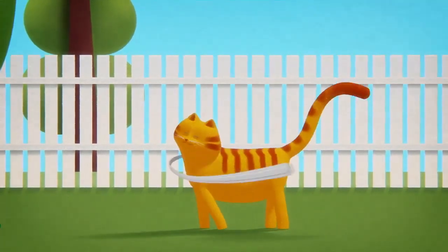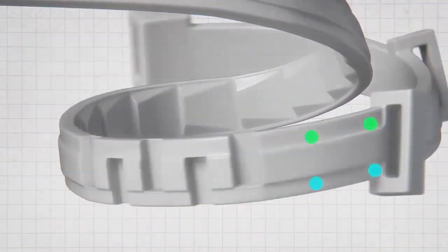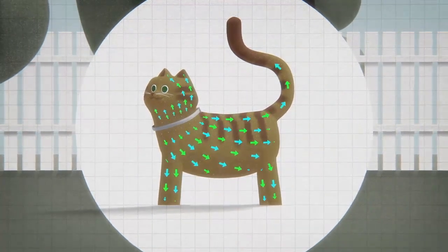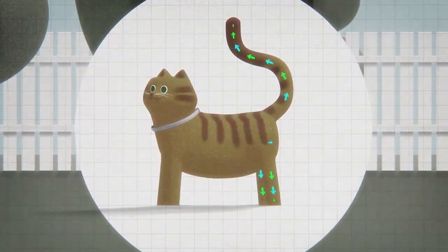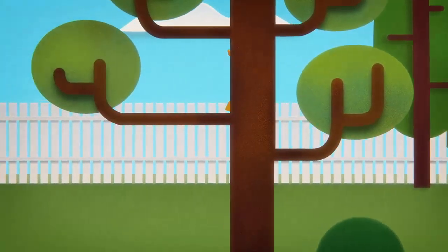Such a good girl. You see those two active ingredients right there and there? That flea and tick fighting combo slowly and continuously releases in low concentrations from within the collar. And, thanks to your cat's skin and coat, spreads from head to toe, even the tail. Some call it magic. We call it science.